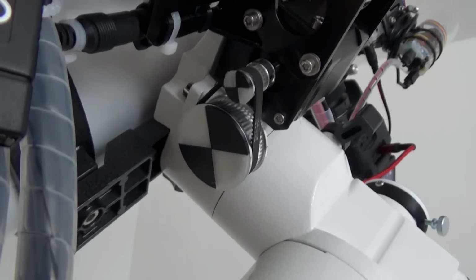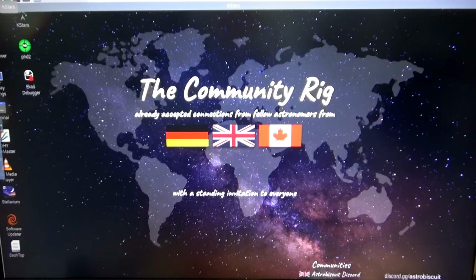One chap has even managed to build a community astrograph which can be piloted from the server.